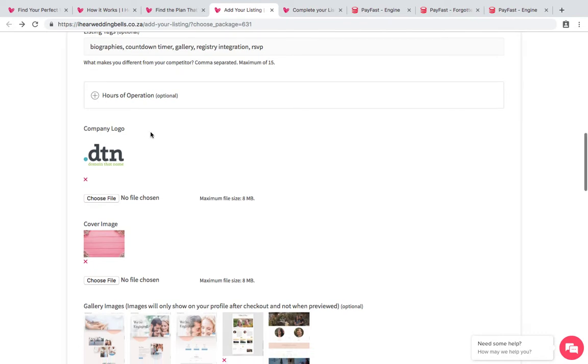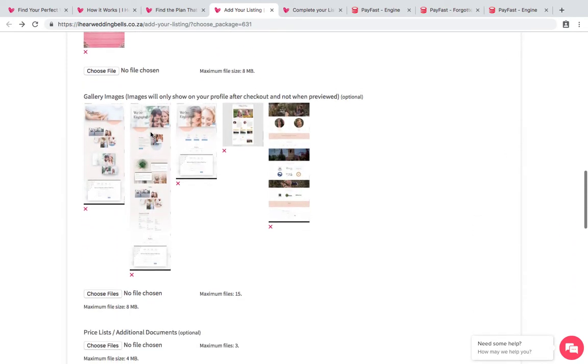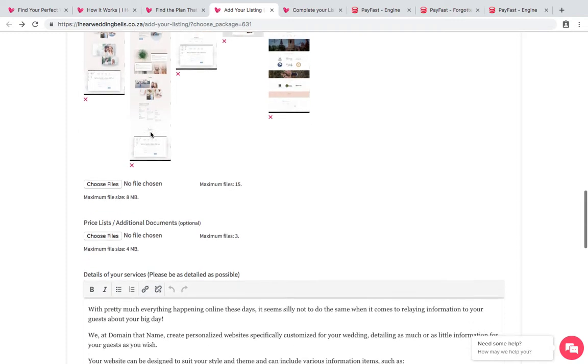Then you'll obviously have to add your hours of operation, your company logo, your cover image, and the fourth key aspect is your gallery images. So gallery images are really key, especially for those types of suppliers that have any type of visual aspect that needs to be shown off. So your flower and decor suppliers, your photographers, your venues, you really need to make sure that you maximize on the number of imagery and images that you put up in this section.